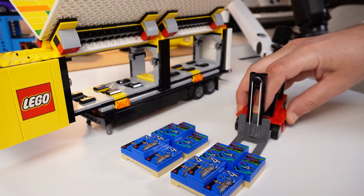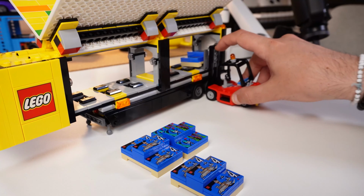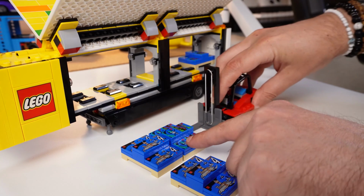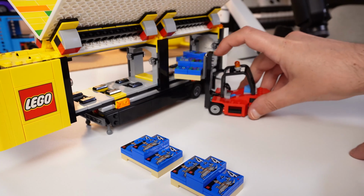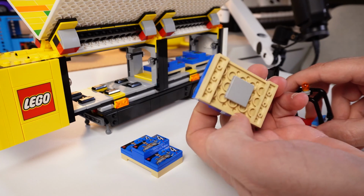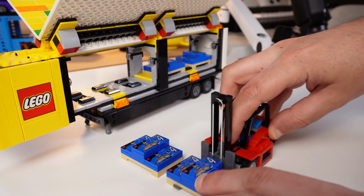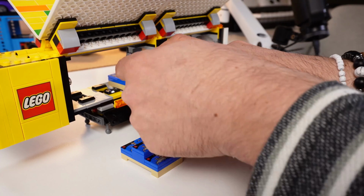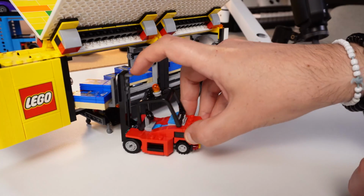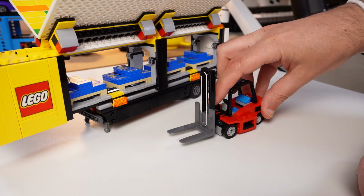Now, of course, if you're used to forklifts, you know that you always need to give it a little push with your other hand, but it's easy enough to operate with just one hand and using the other one just to make sure that the pallets don't slide. And as you can see, because of the under 2x2 inverted tile, things just fall into place really well, and that also keeps things from moving around too much while inside the truck. But yeah, pretty nifty. Works pretty well, even if it does not have an operator.